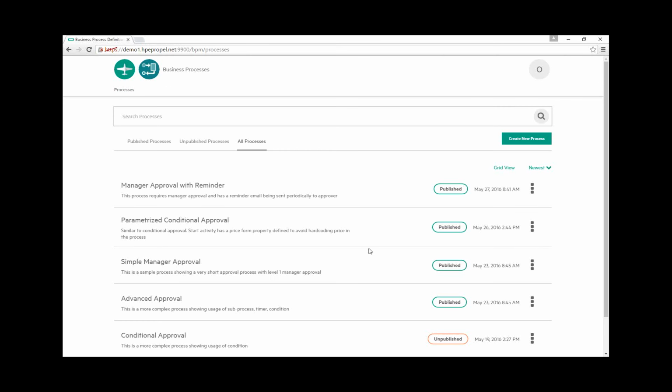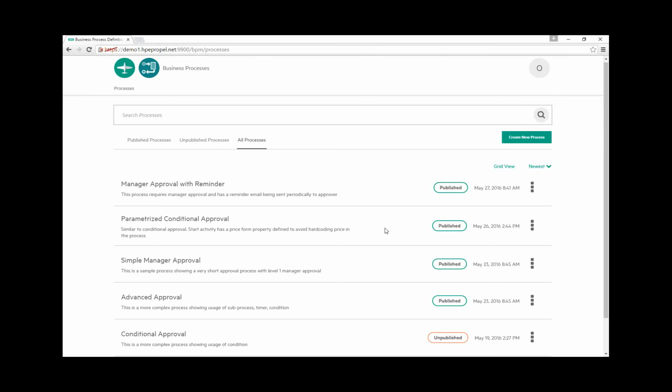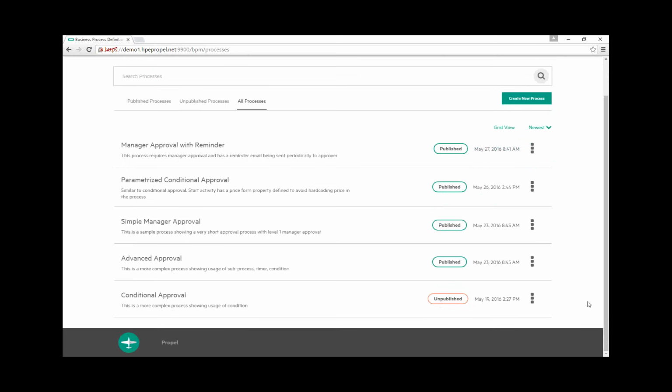So the business process is quite powerful. And you can see here a lot of the capabilities and features that we've added. I'm pretty excited about the business process editor that we have in place here for 2.20, and I think our customers are going to like it as well.